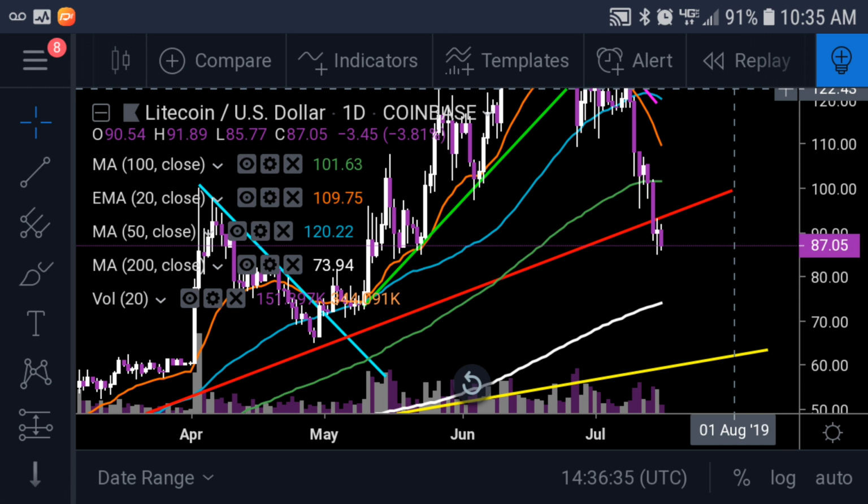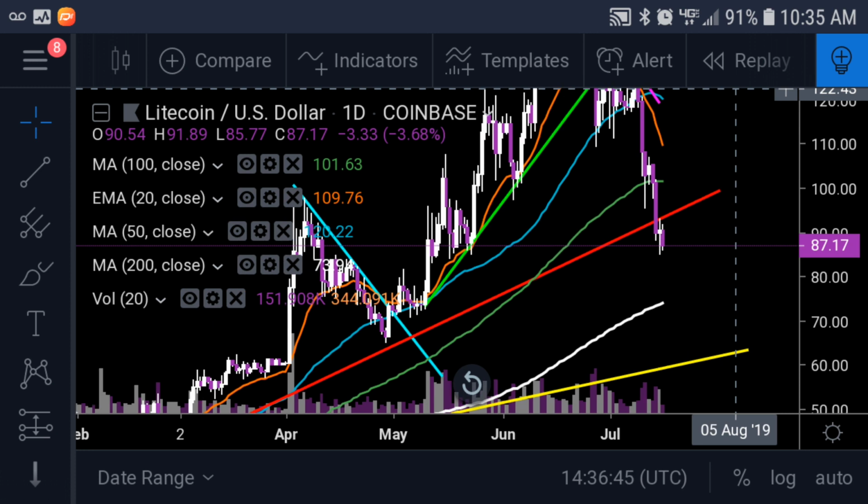We've seen further action to the downside. So I really want to pay attention today and see if we can close back up within that red trend line, guys. That's very important. That's a very established trend line that has been in place now.